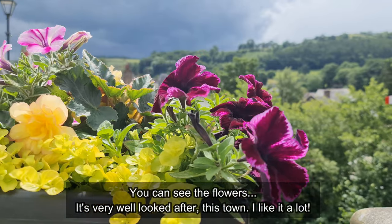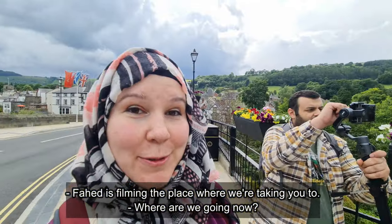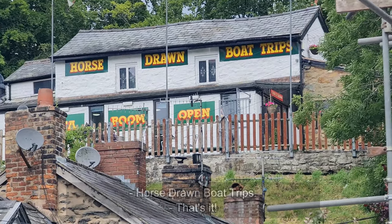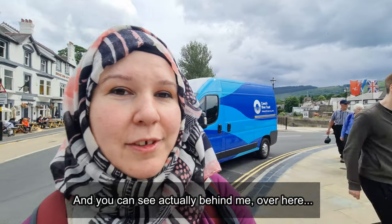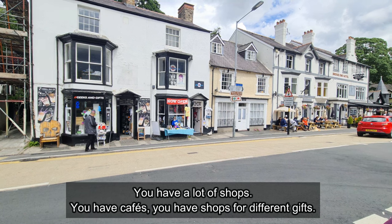You can see the flowers. It's very well looked after, this town. I like it a lot. Fahad is filming the place where we're taking you to. Horse-drawn boat trips. That's it, yeah. And you can see actually behind me, over here, you have a lot of shops. You have cafes, you have shops for different gifts and things like that.